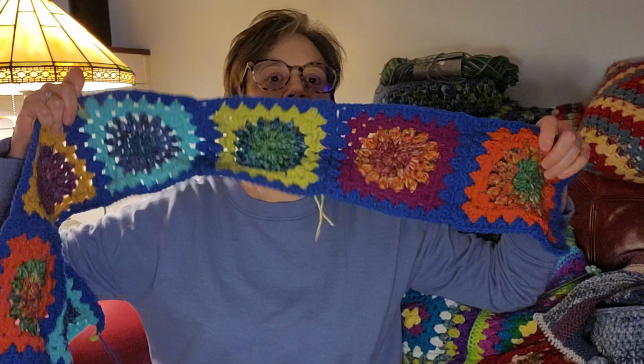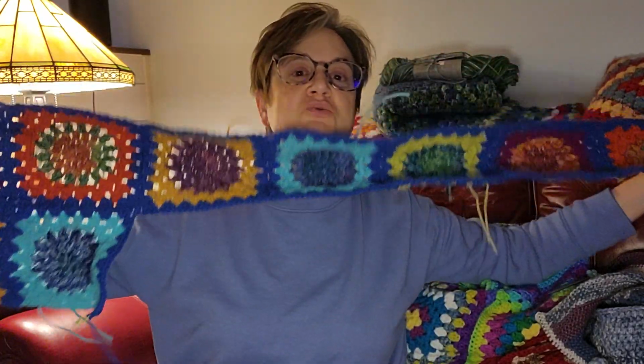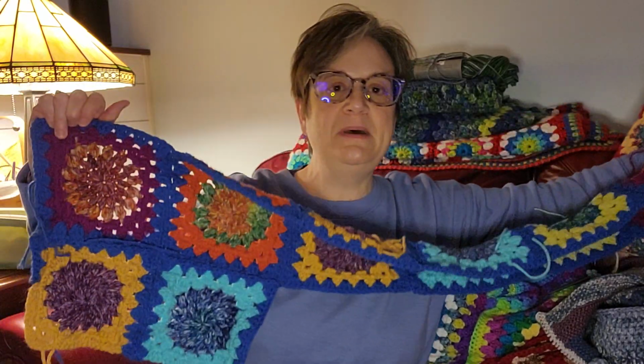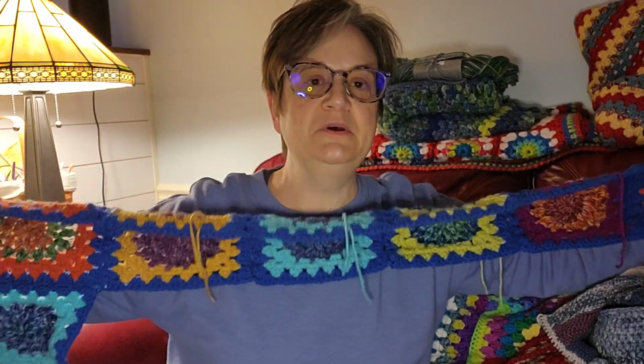Okay, so that's the new yarn. And then I want to show you this. I have joined these squares. And I think I'm just going to do a throw. And it's going to be about this length. Just kind of, not quite arm's length, but just enough, wide enough to go across me.